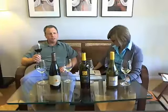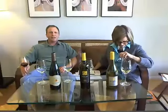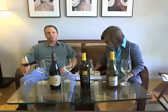On the nose, I get a lot of spicy, savory aromas coming through, and that may be more the Amador coming through in the nose. But as soon as you taste it, it's juicy berry, plum, all the Zin fruit flavors you could look for.